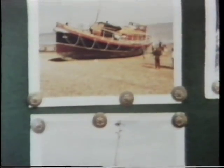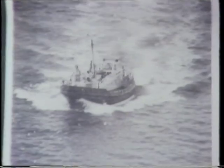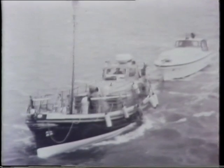Yeah, the RNLI first put a lifeboat station at Sheerness on evaluation trials in 1969. This particular boat here, we evaluated that boat and two or three others that went out of service until such times as we had our own station boat, and this particular boat was Gertrude. We got quite attached to her.